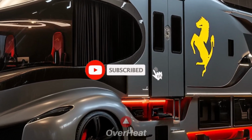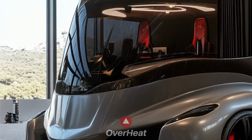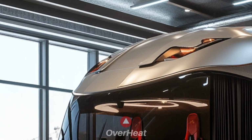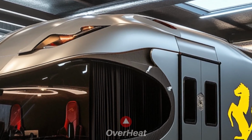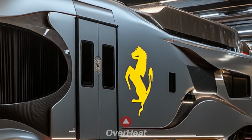Exterior of the 2026 Ferrari Motorhome: Futuristic and Aerodynamic Design. The form will likely have flowing surfaces and gentle curves, making it highly aerodynamic. To save weight and increase fuel efficiency, lightweight aluminum and carbon fiber will be widely utilized. At multiple key locations, the prancing horse logo will be prominently displayed.